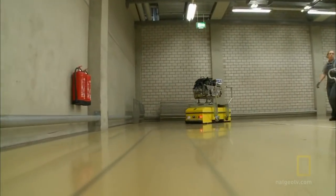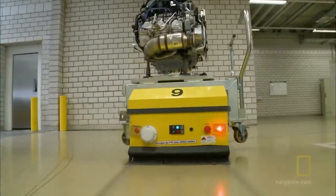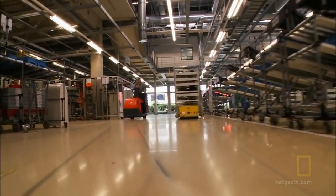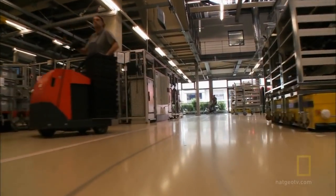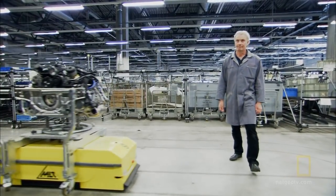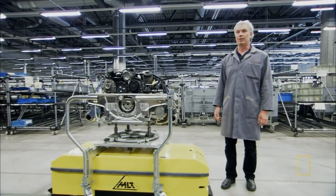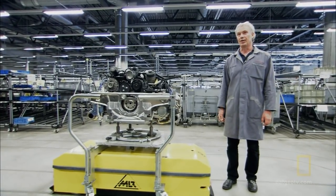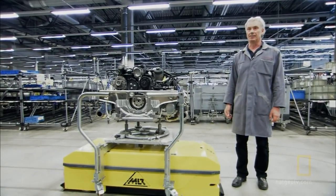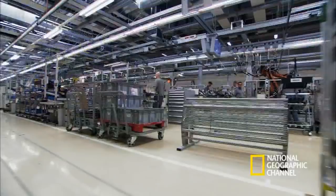Each cart travels over 12 miles every day at speeds of over 3 miles per hour. The people on the floor seem to know how to stay out of the cart's way. But just in case, there are safeguards. As we can see, nothing happens even though it's carrying a heavy load and these carts move at quite a high speed. But nothing can happen because we have a built-in safety system in there.